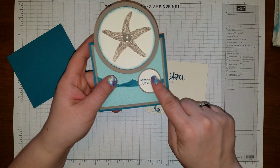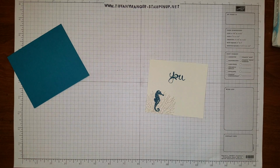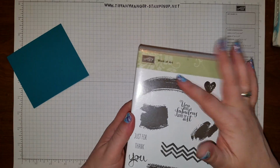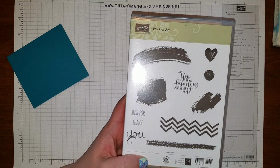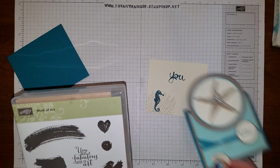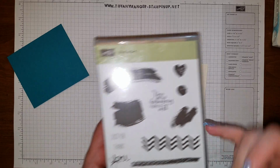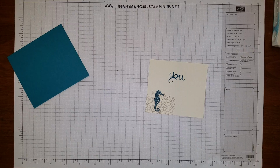She used a set that's retiring called Petite Pears, and I wanted to do something a little different, so trying not to use as much retiring products. And this is from the Work of Art stamp set, and it says just for you, though there's you. And I also pre-cut the circle here. I used a little smaller one, and I did the just for in this set. So let me set that aside.